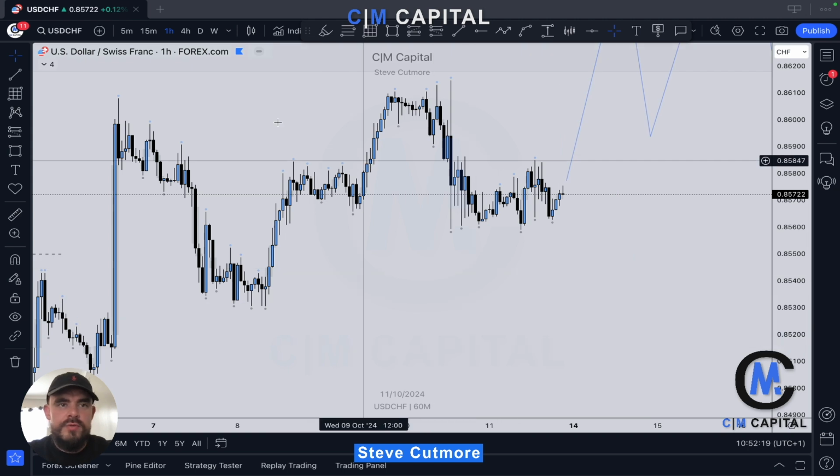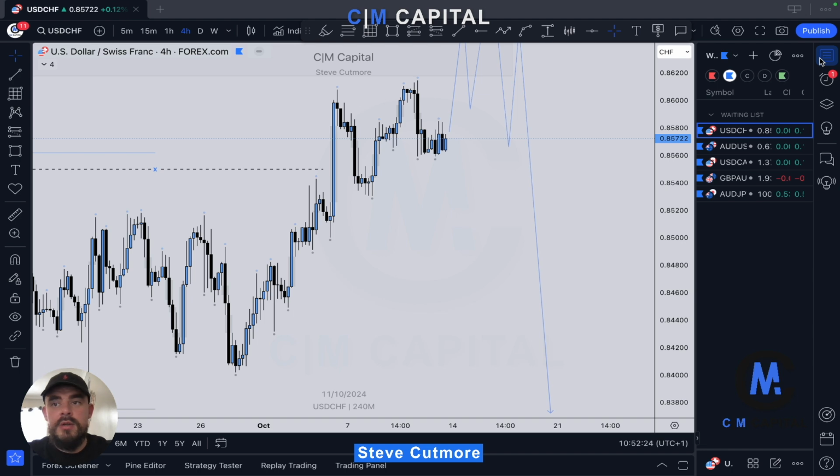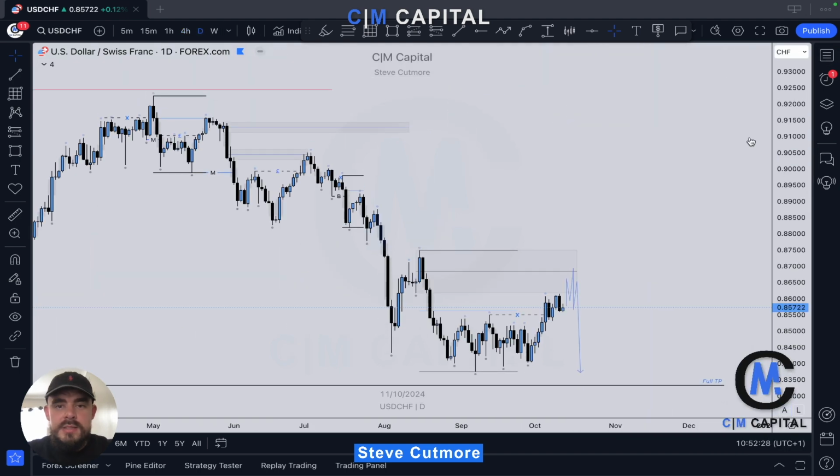US dollar, Swiss franc. I think I carried this one over from last week as well. Or was that it now? Oh no, that is it. Yeah, okay, sweet. So that's all the pairs.